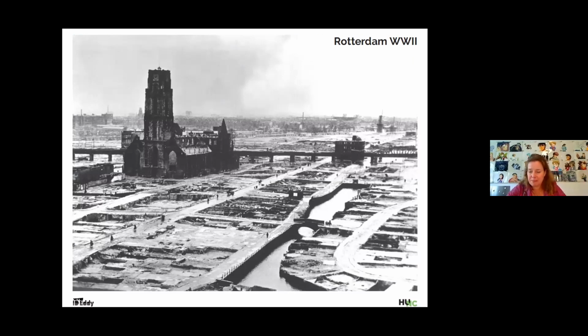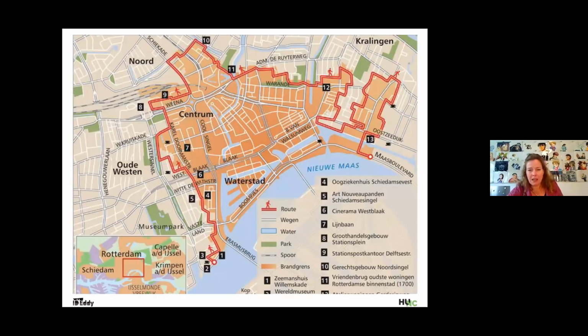So this is Rotterdam just after it was bombed during the Second World War. You can see a huge devastation. So the city was swept away. Here is a map of the city. And everything within the red line disappeared during that bombing. And you can also see the word centrum, which means city center in Dutch. And so you can see that mostly the city center disappeared during that bombing.